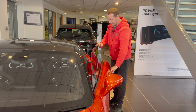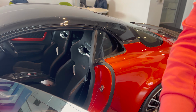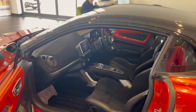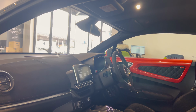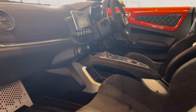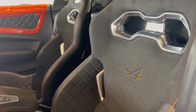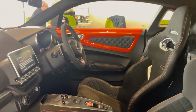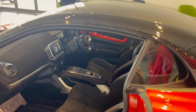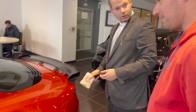Go on, give us the tour of the interior. Full Alcantara. Yeah, and the dash too. Dash, seats, orange stitching. We've had Ferrari valeters in, putting lines in the carpets. Orange, Alpine. Oh, and of course, carbon. I went on the configurator and inspected it, so that's what it is.